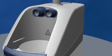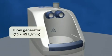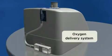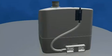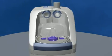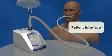AIRVO system provides humidified high-flow therapy, using the AIRVO humidifier itself with a built-in flow generator producing flows from 15 to 45 litres per minute. An oxygen delivery system which can raise the fraction of oxygen delivered up to 60%. A water chamber where the breathing gases are warmed and humidified. A breathing tube heated to minimize condensation. And a patient interface to complete the system.